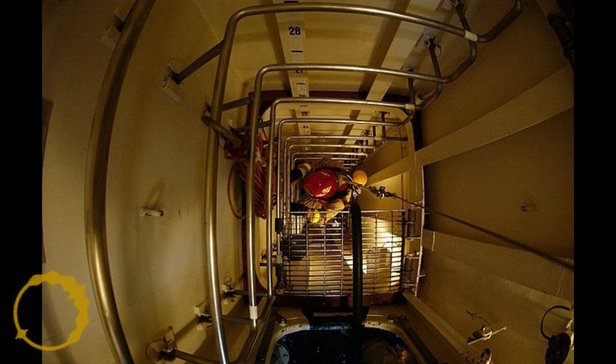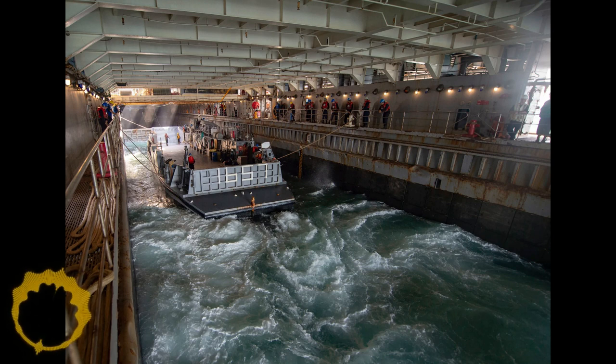Because some of your warships have these things called well decks. They're specifically designed to sink and let the seawater come into the middle section of the ship so that the big ship can launch little boats out of the back end of the ship. Except the rudder is under the well deck.